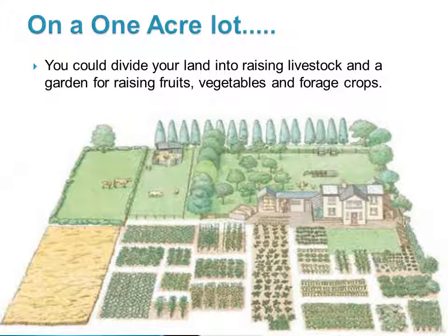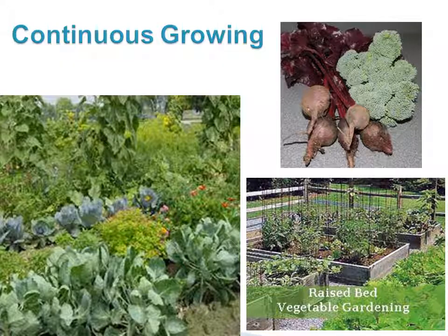The best staple crops for building food self-sufficiency should be easy to harvest and store, return good yields, and be calorie dense. Grow foods that don't require fossil fuels to store them. Continuous growing.